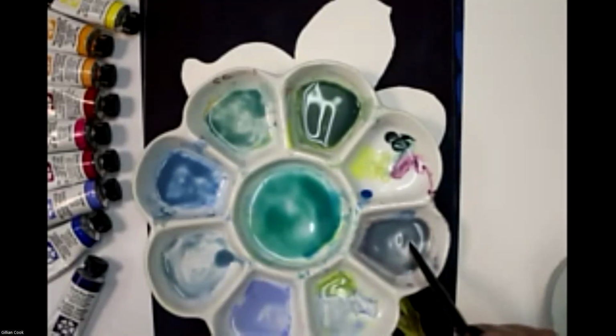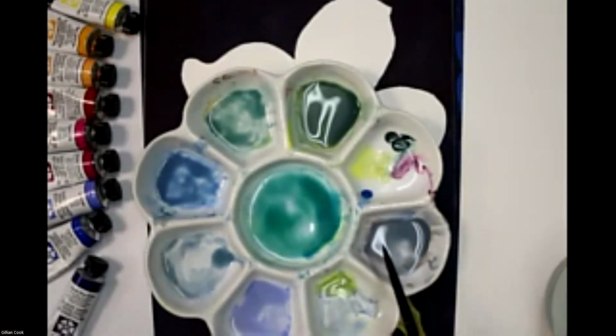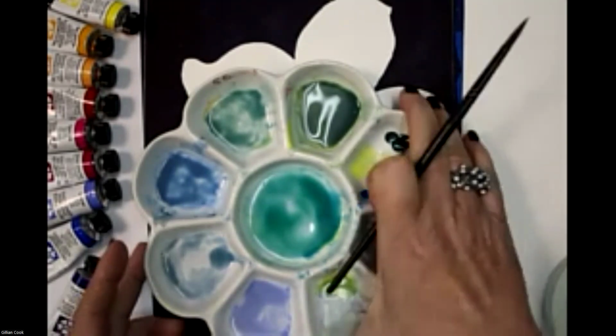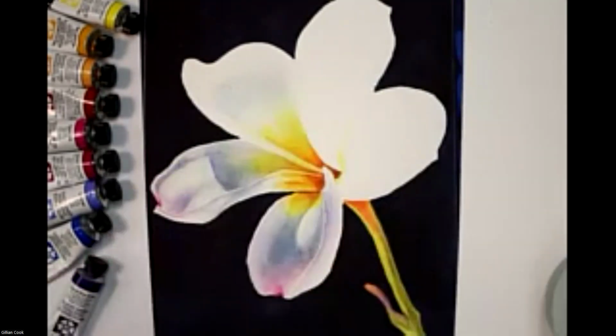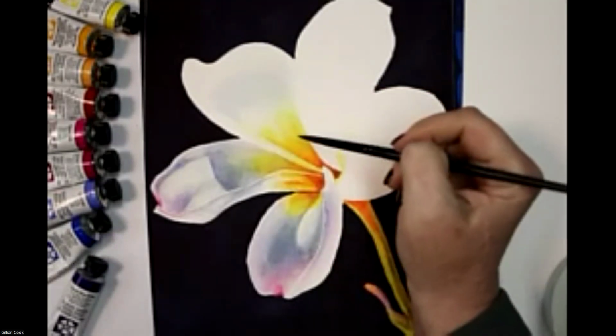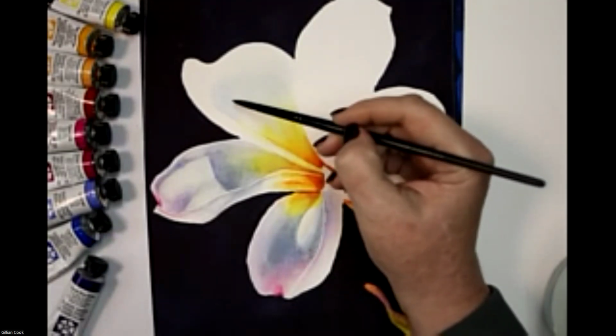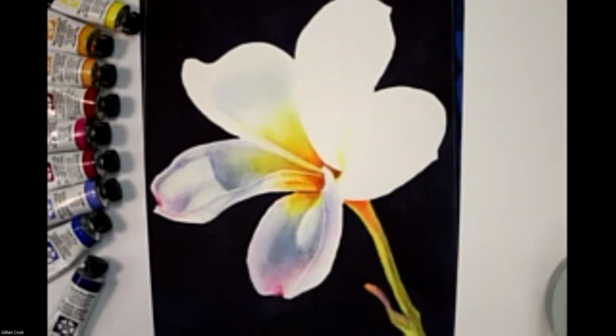So you can see this is slightly more, but also again, very, very pale washes because it's much better to build up and not go too dark. Okay, so I've got my basic colors in here and I'm going to start building up over here. So let's go in there.